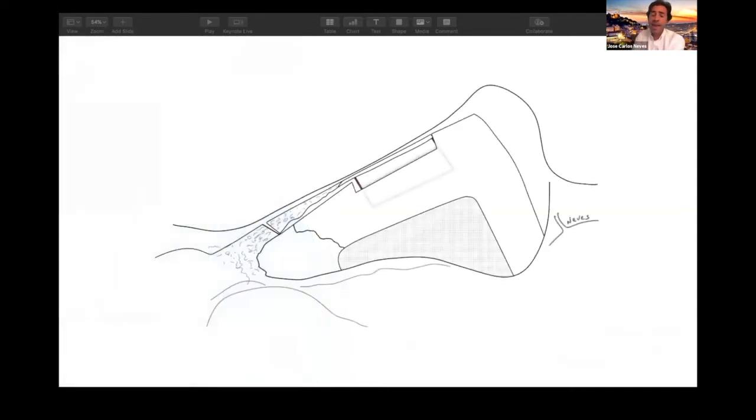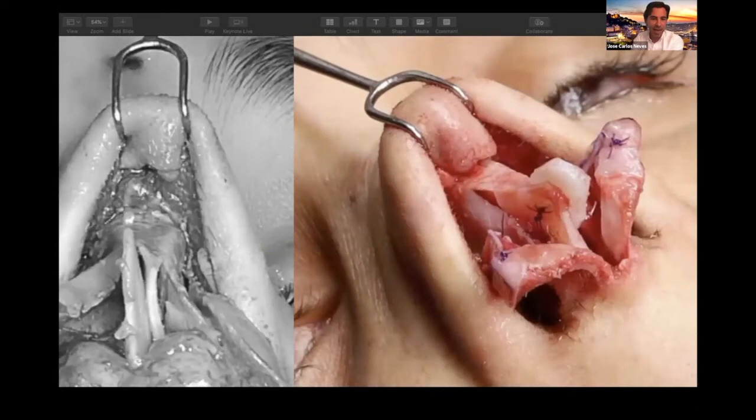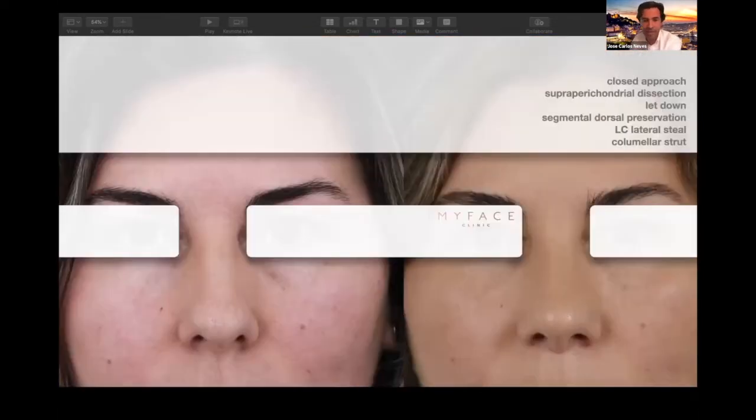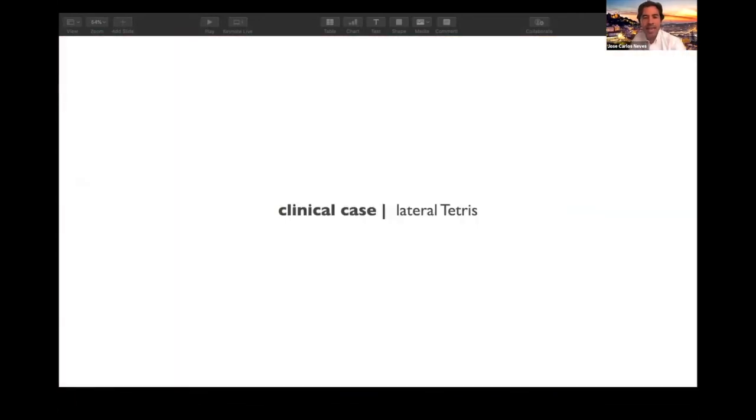And of course, as was already talked about, we can harvest cartilage if you just keep the L shape. And because everything is sutured, you sometimes have, like in that case, a double cartilage placed side by side. So your L is even stronger than a normal L. And this is the effect after the case. And this is just the previous case that I showed you, that it's straight. So let me show you my case, a lateral Tetris.